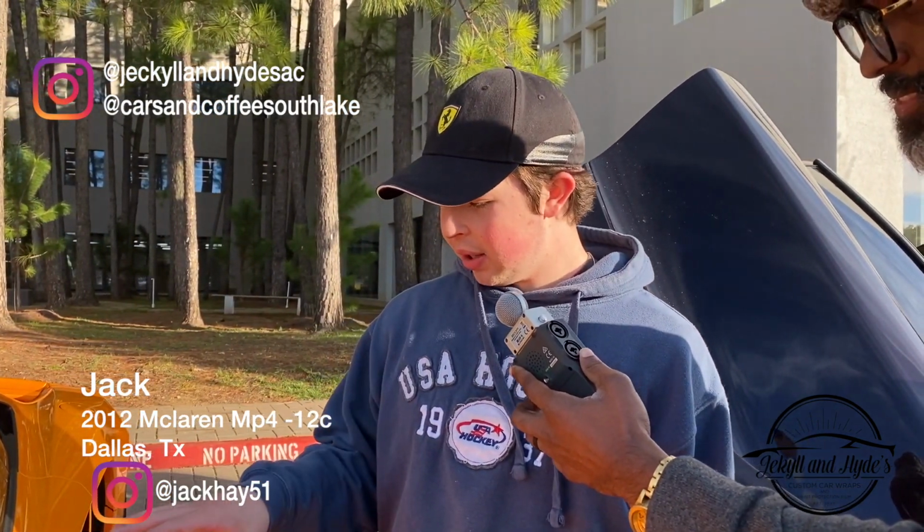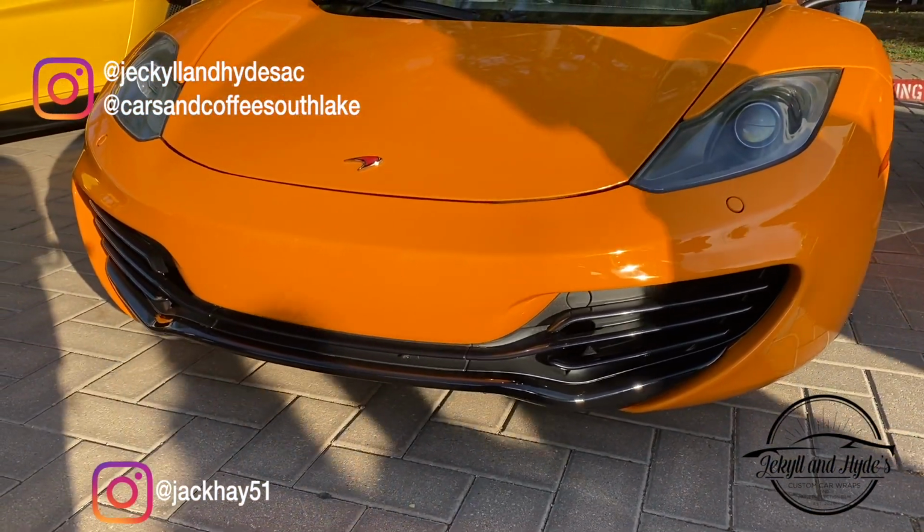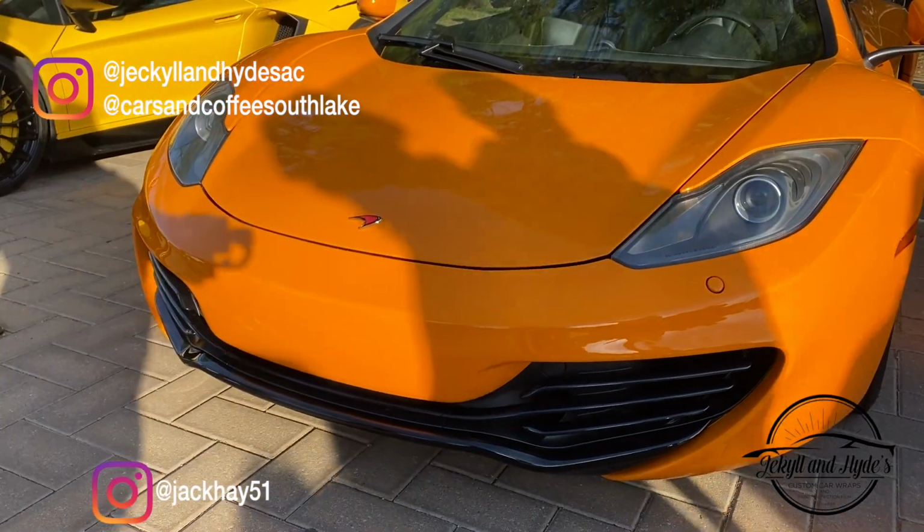Is McLaren your thing? Are you into exotics or hypers or muscle? So my dad used to have a couple Lamborghinis, and he wanted to change it up. And this car, for how much performance and driving experience you get out of it for the money, it's just kind of a no-brainer.